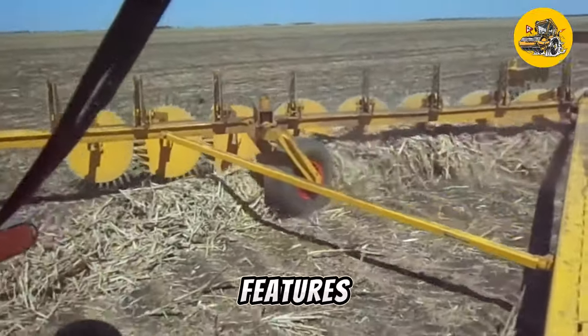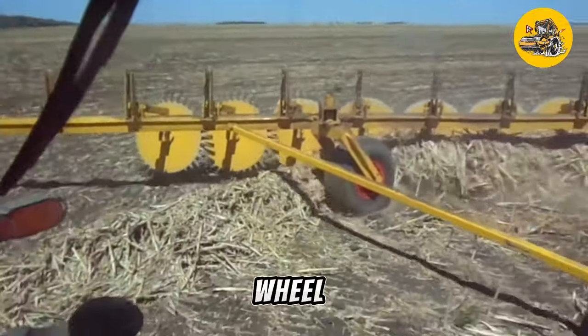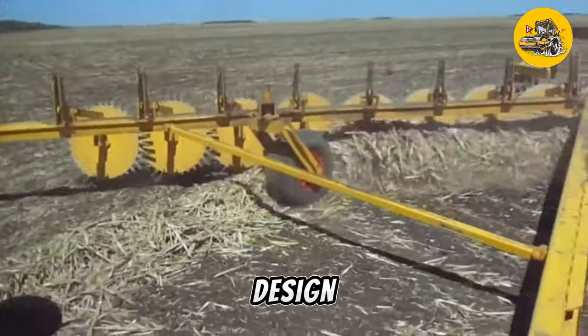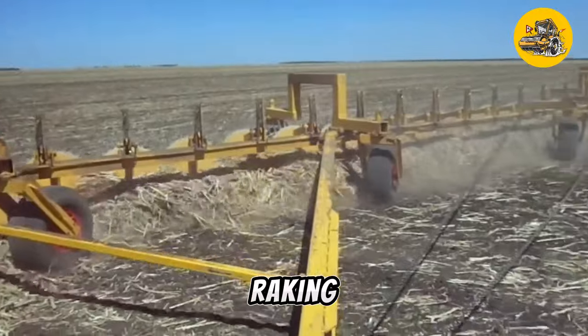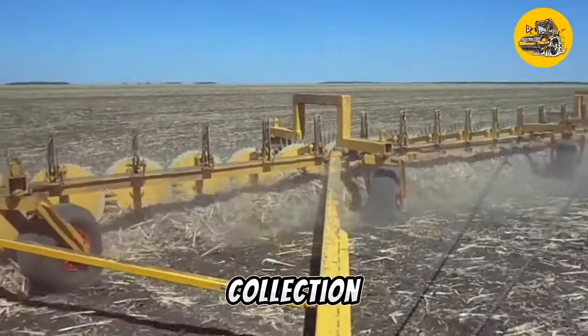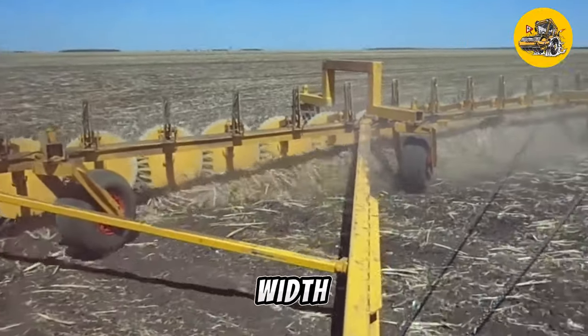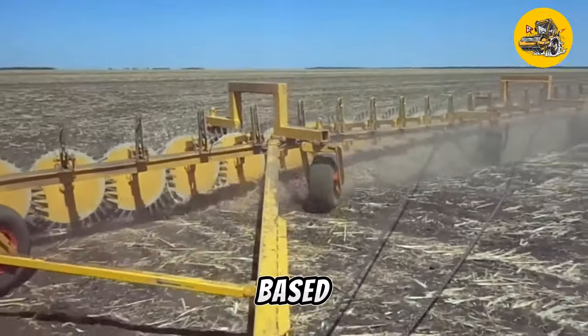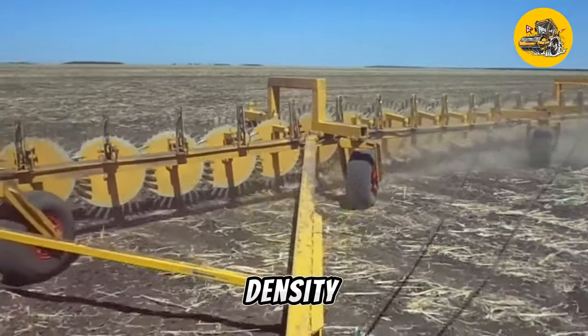One of the key features of the QRXVPE Wheel Rakes is their versatility and efficiency. The rake's design allows for quick and effective raking, reducing the time and labor required for forage collection. The adjustable rake width feature enables operators to customize the raking width based on field conditions and crop density, enhancing operational flexibility.